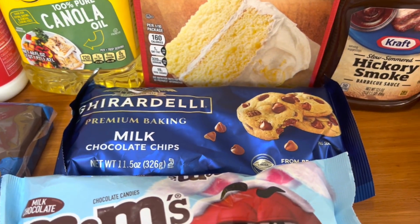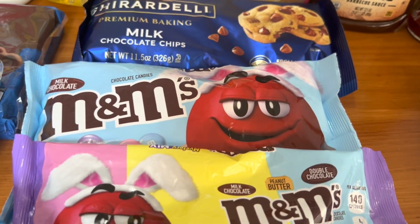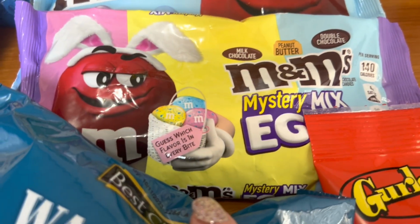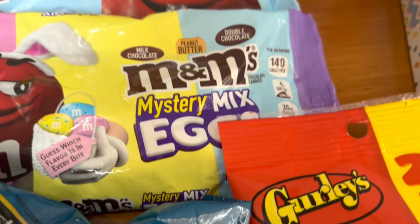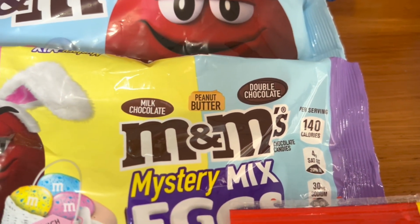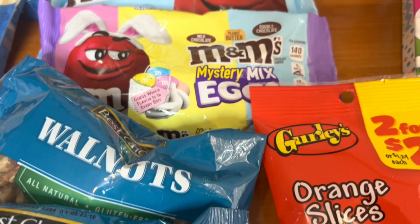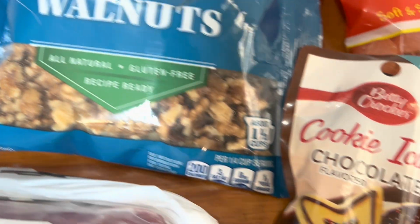Some milk chocolate chips, and that's the Ghirardelli. Love those, love that brand. Some M&Ms, and this is the Easter ones, and that can also be for a little recipe, a little treat. Some, this is the first time I've seen these. These are M&Ms mystery mix eggs. So you guess which flavor is in every bite. Some of them will have milk chocolate, peanut butter, double chocolate. So that's just a little different M&M candy there.